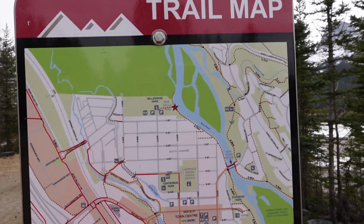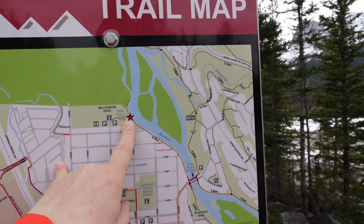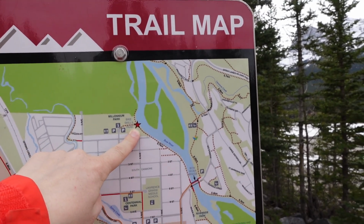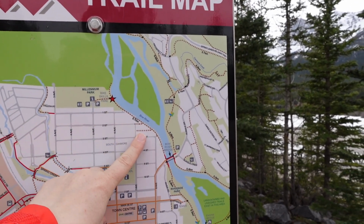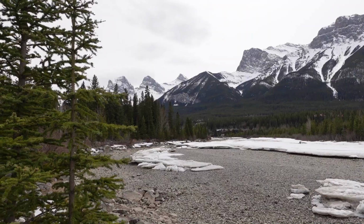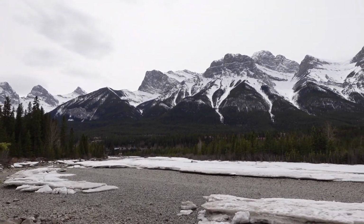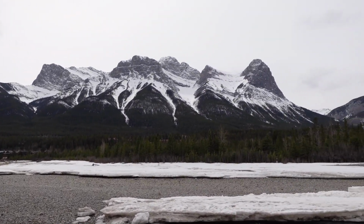From the Spring Creek area, we ended up over here where we've been before. We were hoping to find it, so here we are, and you can just see the trail system around. Here's your unobstructed views of the mountain ranges that I've mentioned just a few times.